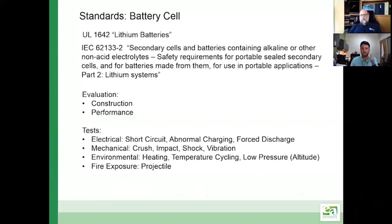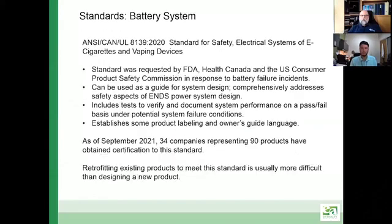But in any case, these cell standards include an evaluation of how the cell is constructed, how the cell performs under, let's say, normal conditions, and then they have tests for electrical, mechanical, environmental, and fire exposure situations that duplicate or simulate the failure generating scenarios, because the cell under these standards is required to be able to tolerate these without generating fire or explosion.